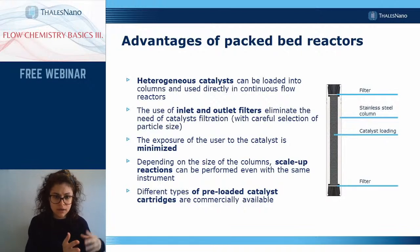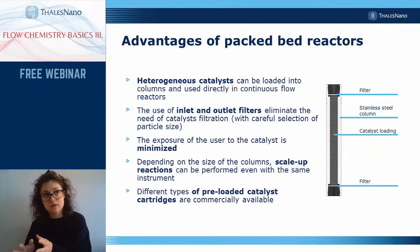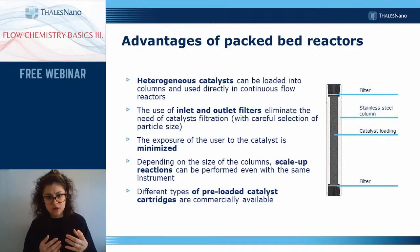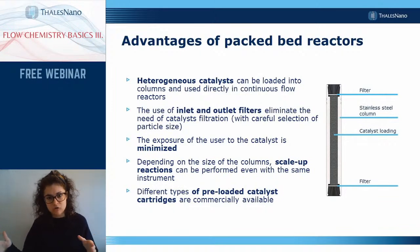That's why the exposure of the user to the catalyst is minimized, and with this, the safety concerns with handling catalyst can be minimized as well. So depending on the size of these columns and the catalyst loading, scale-up reactions can be performed also. In the case of the Phoenix flow reactor, we have a very large variety of different volume catalyst cartridges, so you can perform the first step of scale-up experiments with this same instrument.